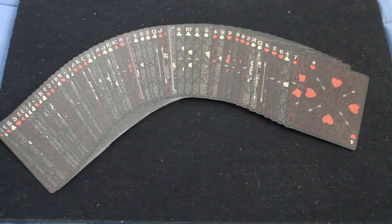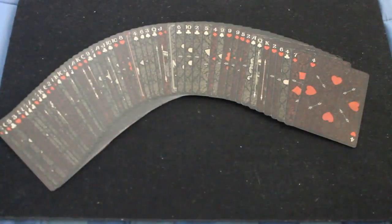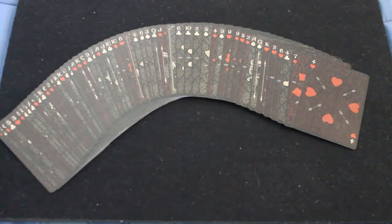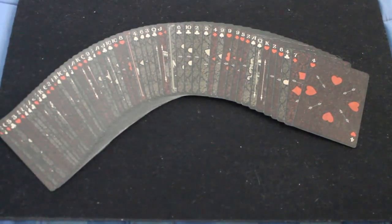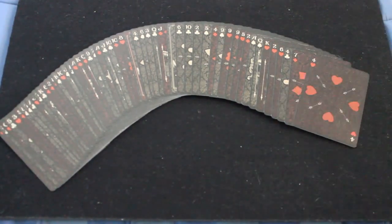Then, of course, there is the Glitch playing cards, which is, well, you can't really tell there, but it's glitchy. It's getting there. It might get funded. 15 days left, and they need about $5,000 more. Don't know if it's going to make it, but we'll see. That's actually quite a bit, so might not make it. It's too weird of a deck. It's hard on the eyes, because it just got discolorations and glitches all over it.